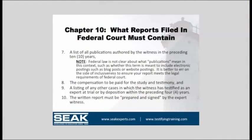The federal, it's the civil requirements. There are criminal rules of procedure that you would talk to counsel about. They may be a little bit different, well, I mean, you want to talk to counsel. I'm not sure if the federal criminal rules of procedure are different in terms of what they require. So just double check. This might apply to them, but I can't tell you for sure, okay? See in the middle of the page there under item 9, the list should contain the name of the case, the docket number, etc. And then item number 10, the report has to be prepared and signed by the witness.